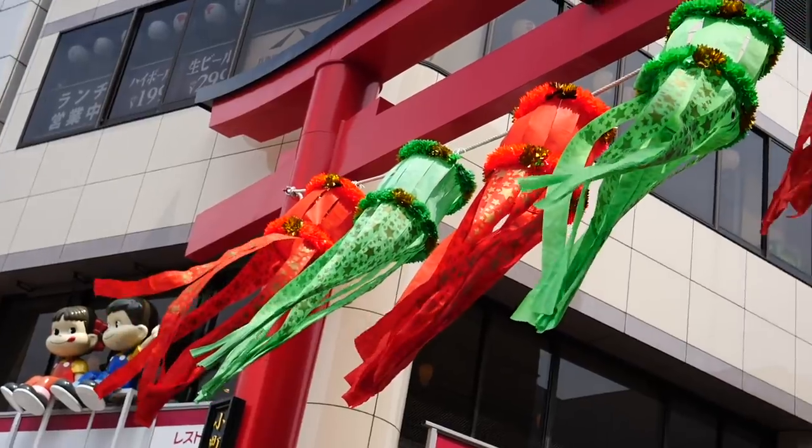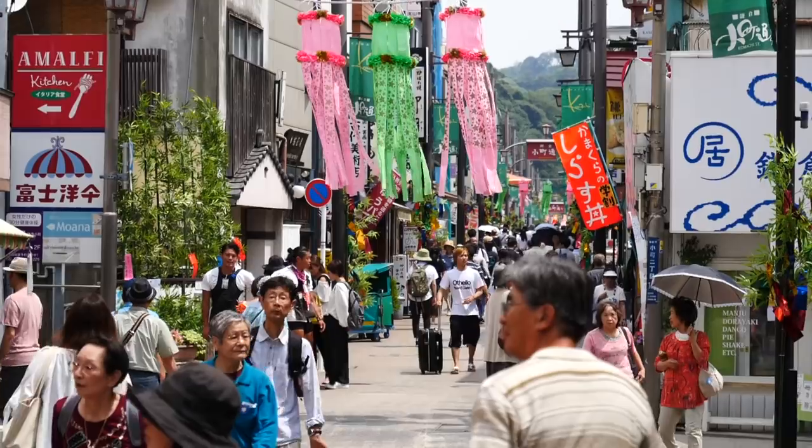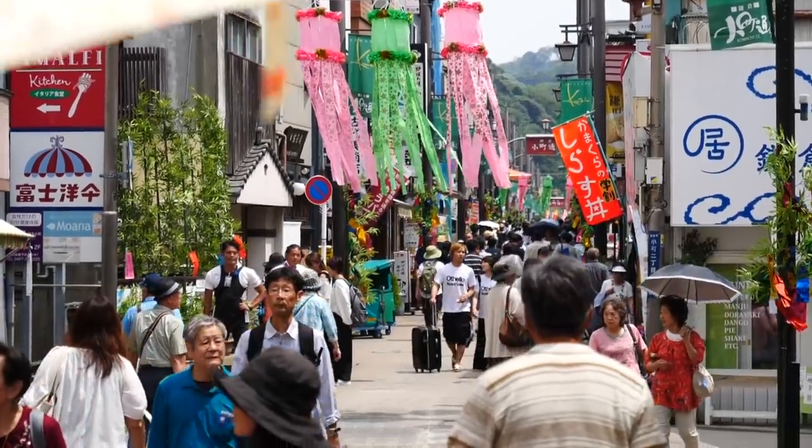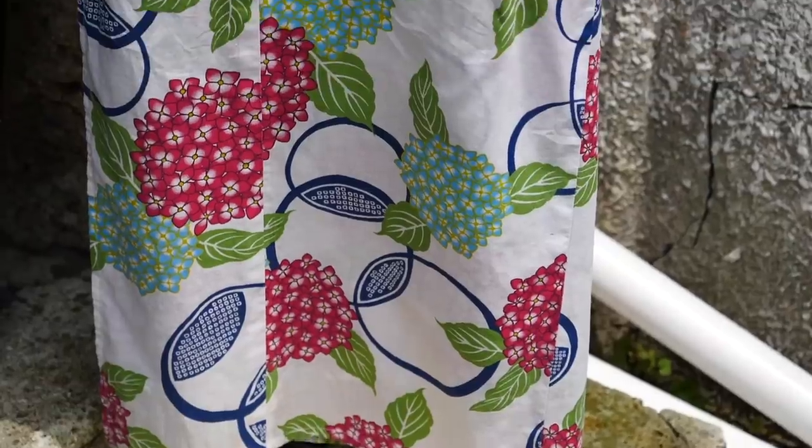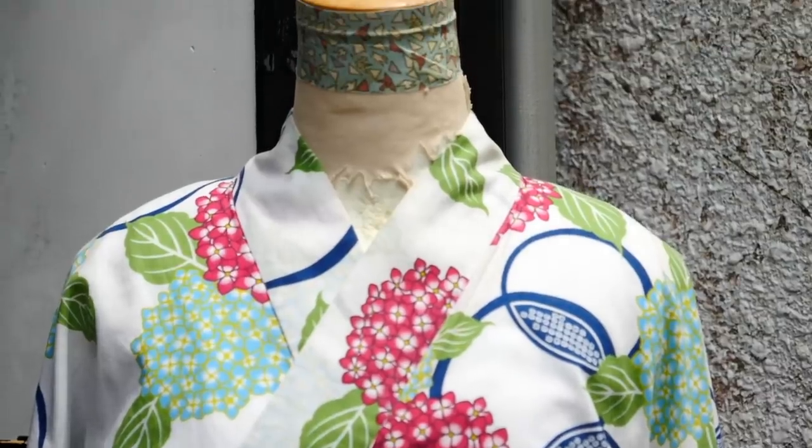So we are currently walking down Komachi Street, and this is the place to enjoy street food. However, it's still a little bit early in the day. It's just past 10 a.m. and a lot of the shops are just opening up and setting up their food stalls. So our plan of action is to go visit the temple at the end of the street, and then we'll come back with an even bigger appetite and enjoy some street food here in Kamakura.